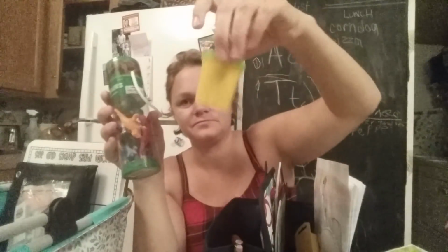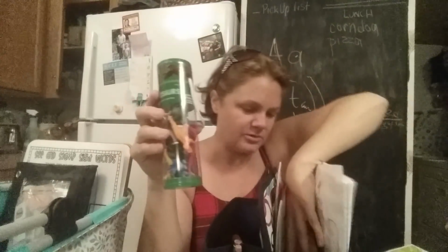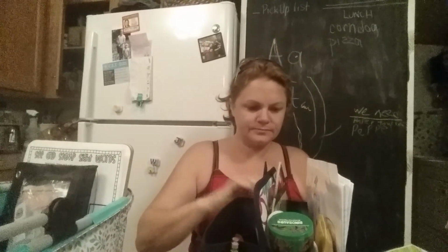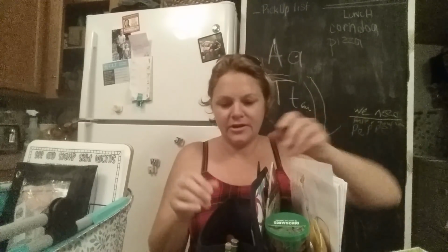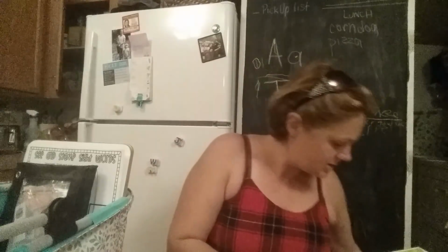And then some Play-Doh. Keeping Play-Doh because The Good and the Beautiful has you playing with Play-Doh. Alright, and then I should have a pair, oh, here they are. A pair of scissors and a glue stick. So that's what's in the little carrier in here. And then some of the few things I have still in the basket.